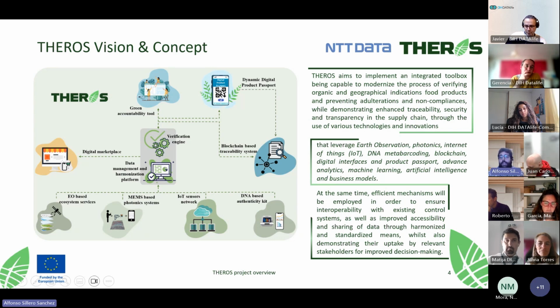And then we have the client side, which is the Green Accountability Tool and the Digital Product Passport, which are going to be the platforms where clients are going to be able to see the information. Now, I want to also highlight that we are developing the European Dynamic Digital Product Passport, which is something that the European Union is quite keen on developing.